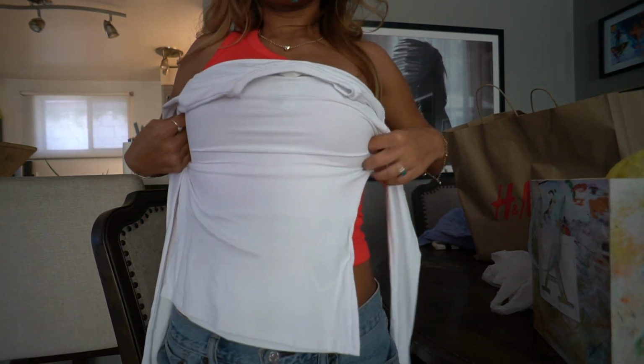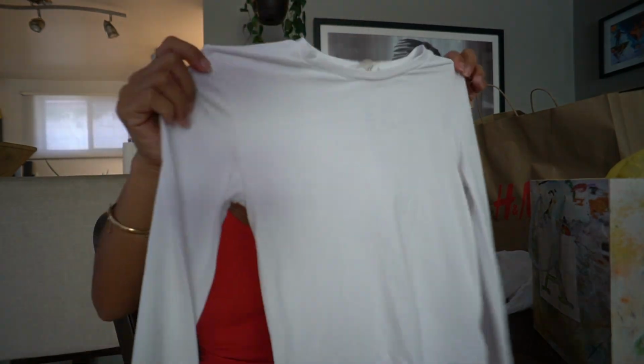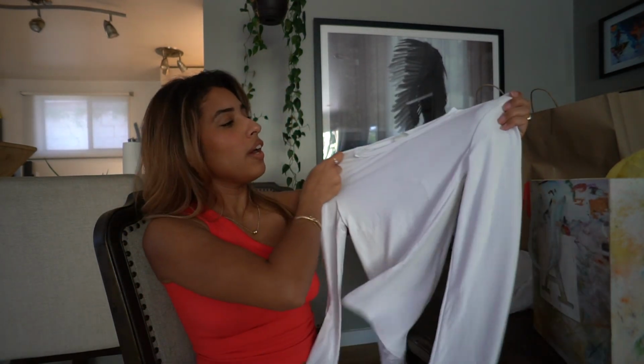This reminds me of like a Skims quality shirt. I'm not gonna lie, it's really tight. It's stretchy and, well, it depends on what size you get obviously, but I got an extra small, so it fits really tight. And then, yeah, it's just a really good basic.